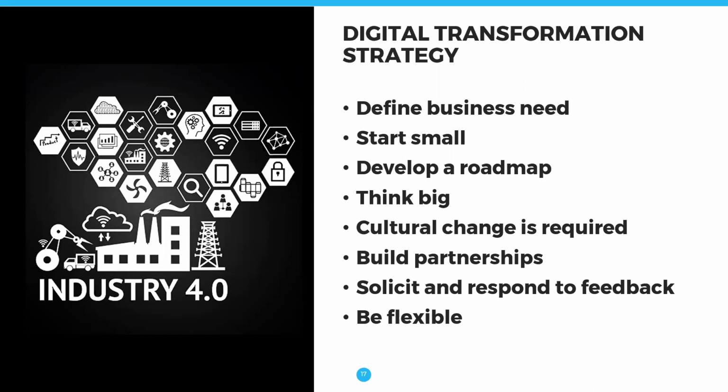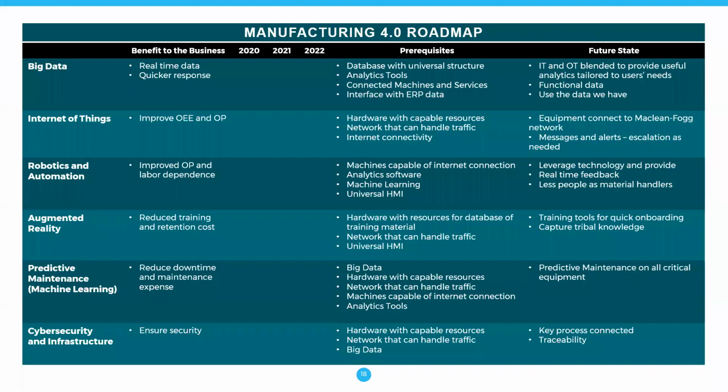So jumping to the next slide, you see just a snip from our roadmap. We really had it organized by the categories of Industry 4.0. Wanted to focus again on where is the benefit to the business. We've got some timelines as to where we wanted to take which steps and ultimately set the destination where we wanted to go in our future state. But if we move on to the next slide, we'll talk a little bit more about the project in particular.